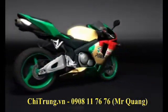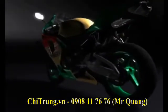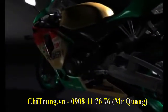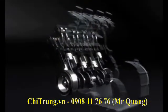Castrol Power 1 has been designed to operate in the most important areas of the motorcycle engine, namely the camshaft, piston and bearings, clutch and gearbox. Let's take a tour of the engine.